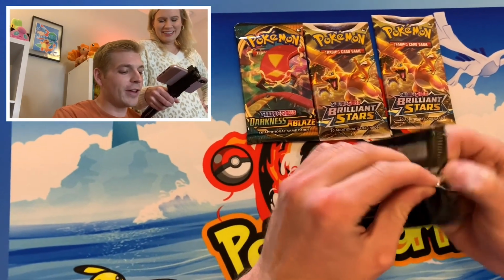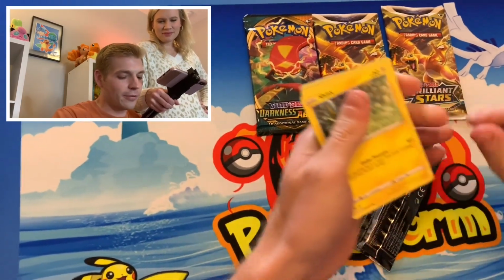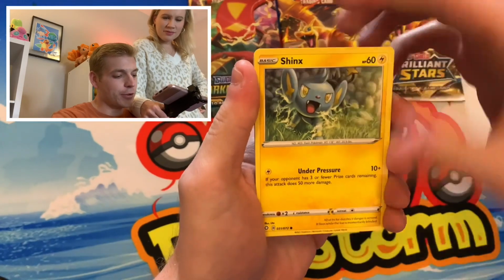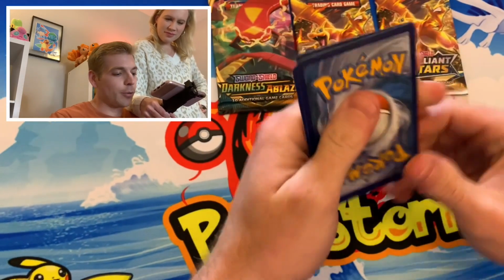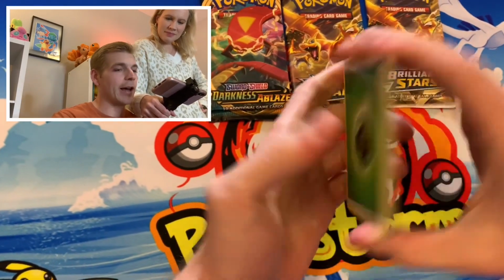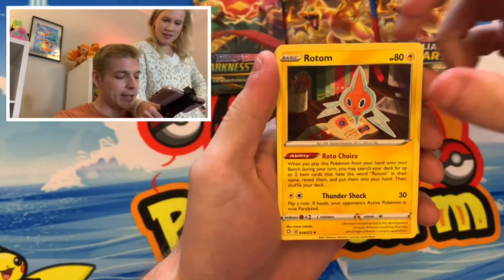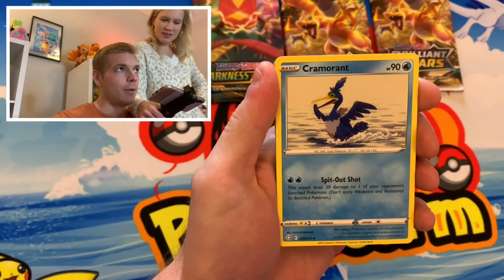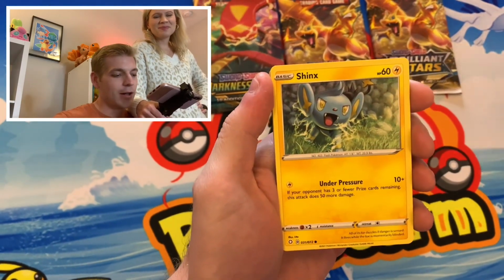Okay, so Shining Fates, you guys may know the card that's in here. You are looking for the Shiny VMAX Charizard. That is the card. It is very hard to pull. We have been lucky enough to do it here on the channel twice, actually. Mm-hmm. But it'll be tough to do it again. But let's see. Rotom. Oh, goodness. We shall not go there. No, we're not going to talk about it.